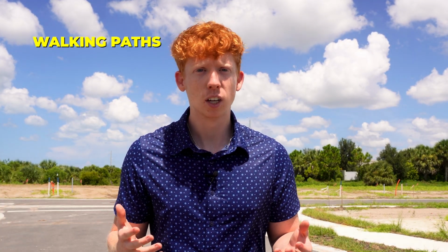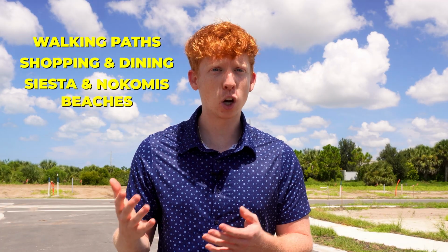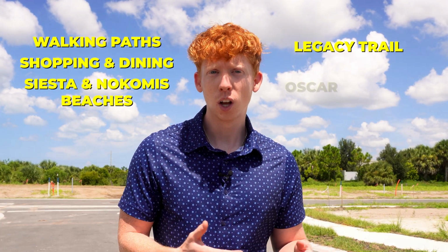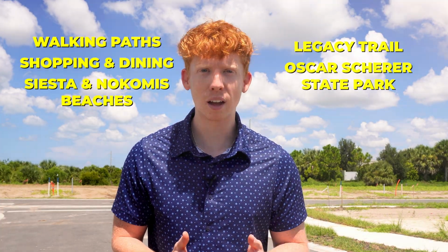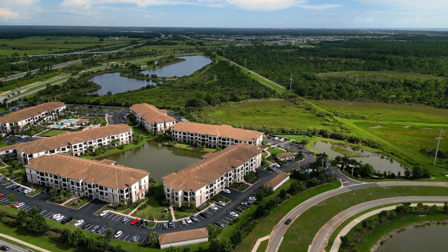In this location, residents will be able to get to walking paths, shopping and dining, Siesta and Nokomis beaches, the Legacy Trail, Oscar Scherer State Park, and a ton more, all within a short 15 to 20 minute drive. Being in the southern Palmer Ranch district also puts the Gardens at Bay Street in the Laurel, Nokomis, and Venice High School districts, both really highly rated schools here.